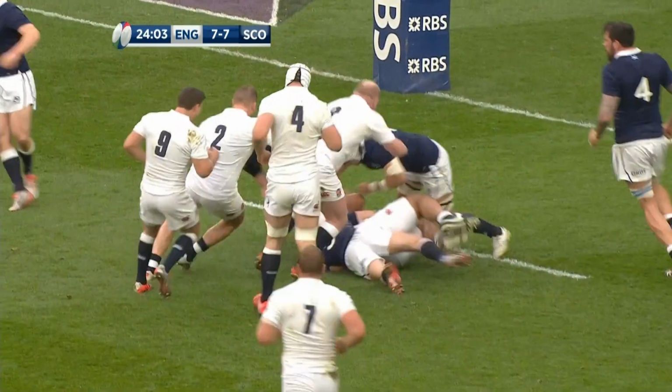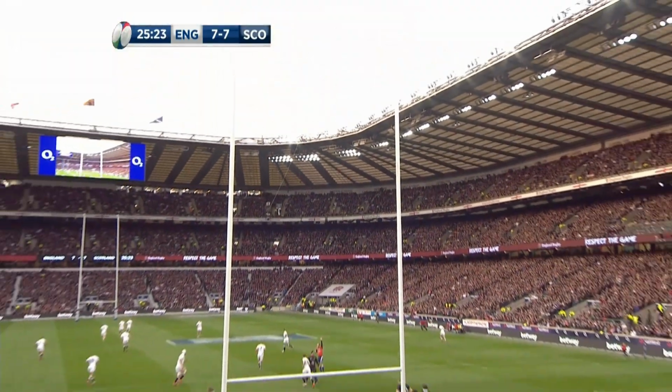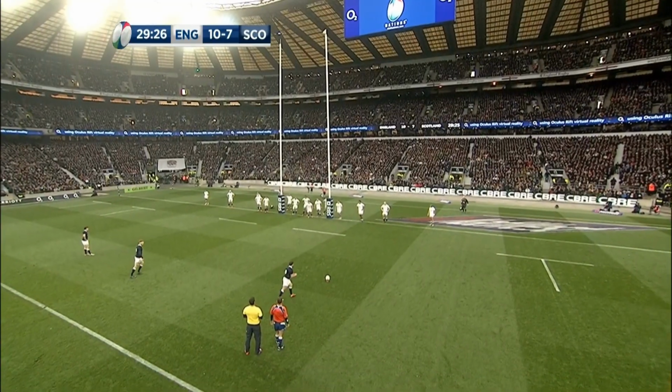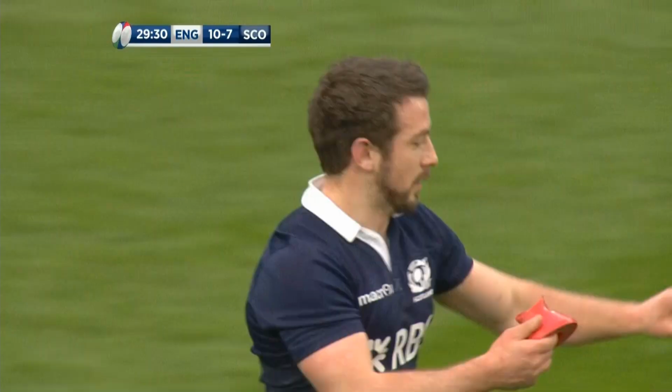Lancaster's men came on strong again though, powerful running from Billy Vunipola forcing Scotland to give away a penalty for offside. Chris Robshaw opted for the 3 points and Ford duly delivered. Scotland through Laidlaw then responded with a penalty of their own after Dan Cole was guilty of an infringement.